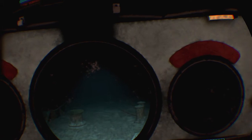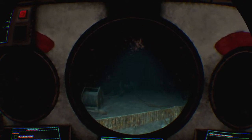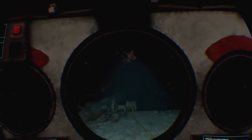What if there's like a dead body that just flies towards me? This is scary. Oh no. Is this the one where I have to go in the ship? And like I'm playing as a robot and I go inside the ship? Oh, the crow's nest, okay.